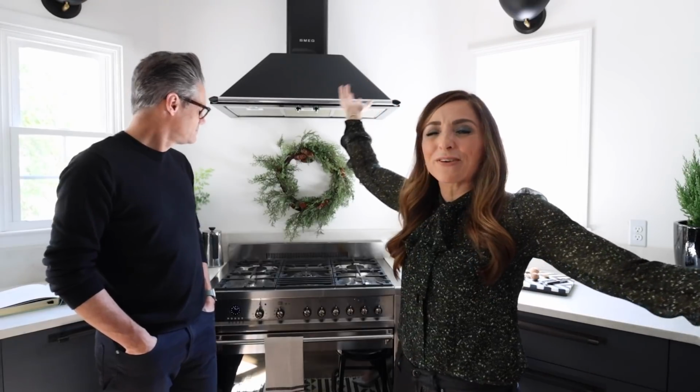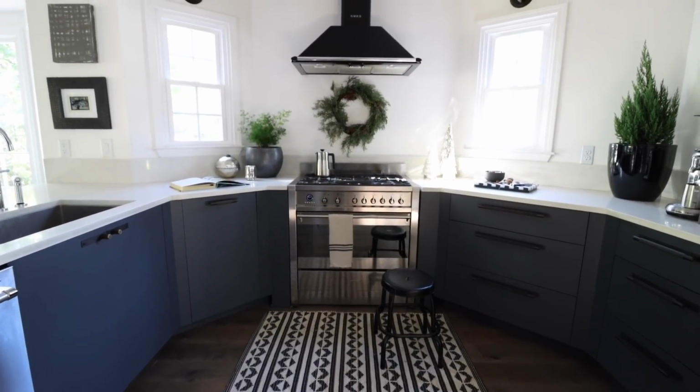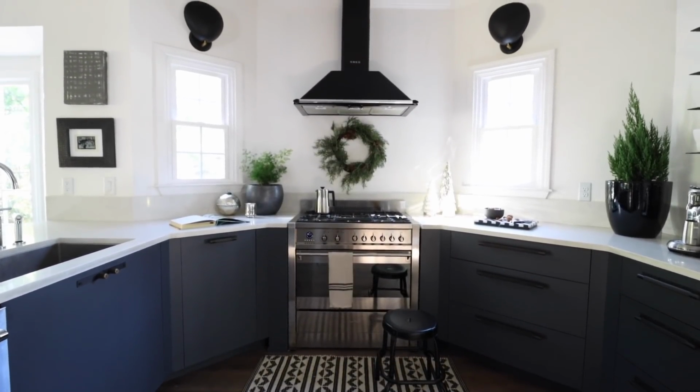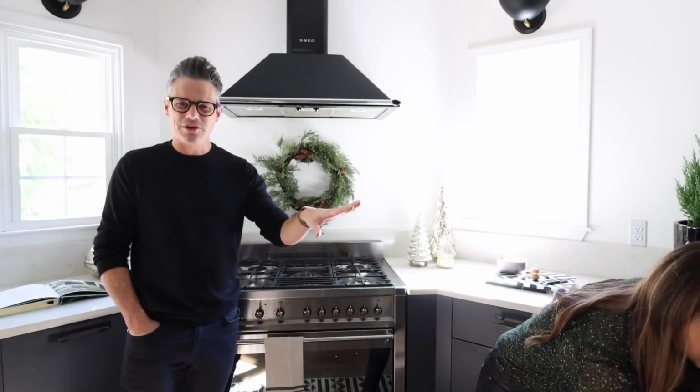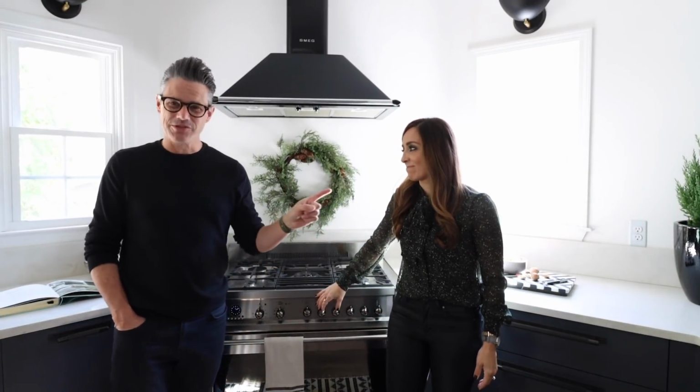Okay, so over in this section, you get to see the beautiful Smeg hood. This thing is amazing. Oh my gosh, and this little stool just makes its way literally around the kitchen. So I'm gonna move it so I don't trip on it again. When you're 5'1.5", there's always a stool in the kitchen.